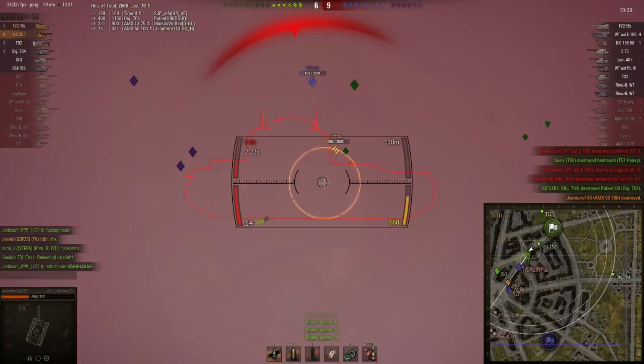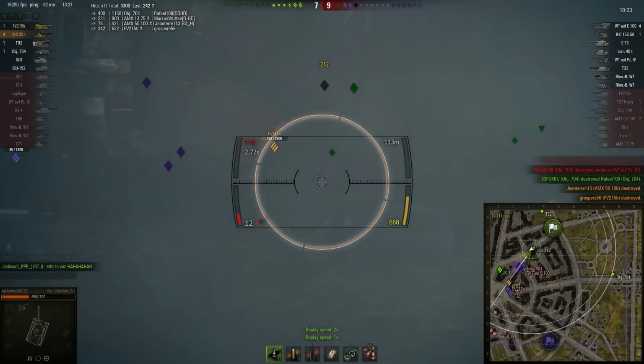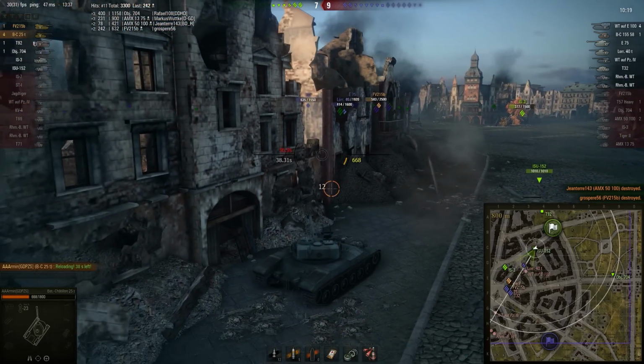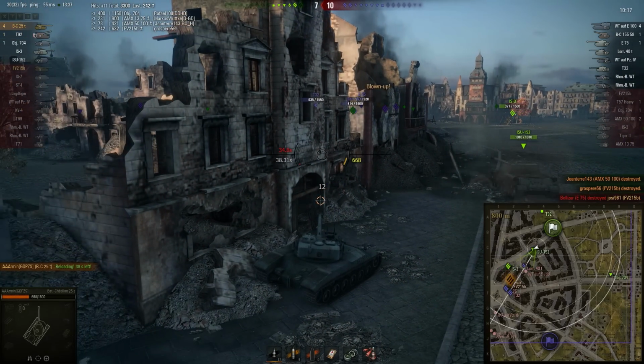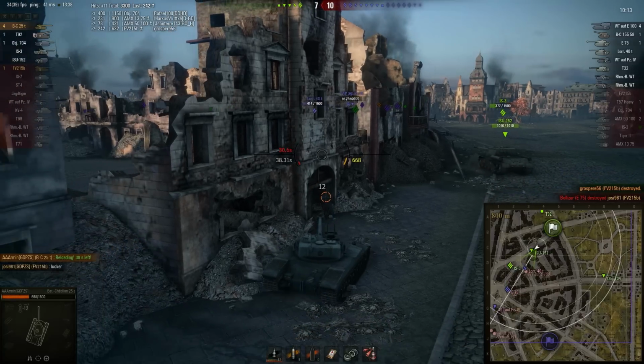Takes out the 5100 quickly. Now he's going to have to try and get a hit on this FV. Didn't decide to drop back because he could take 1 hit. And he took that 1 hit, took out 2 tanks. And now he's going to have to sit back here and reload that cannon.